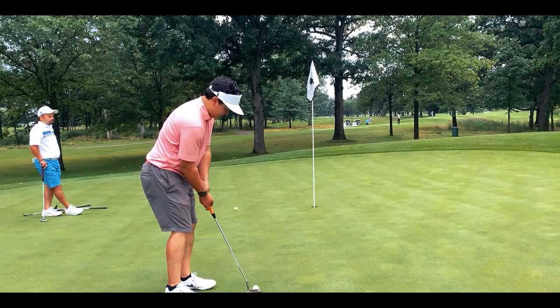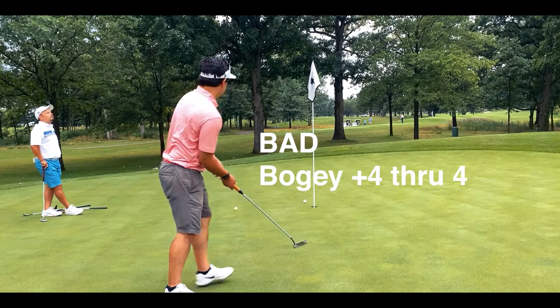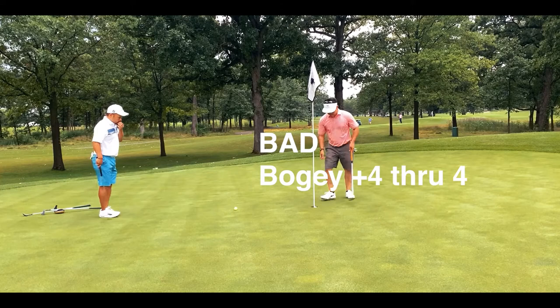This whole round sort of had this whiff of, you know, you're just not quite tidy enough to be making a lot of pars, and if you're not tidy at dubs, it can bite you real quick. So there's another bogey.